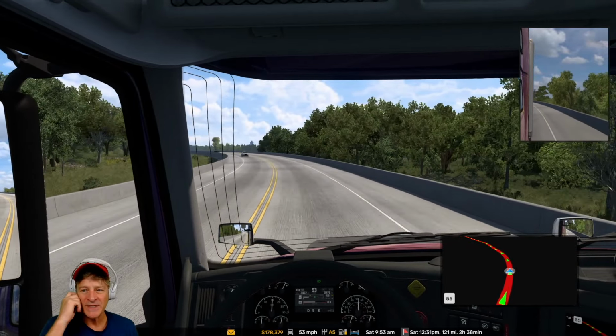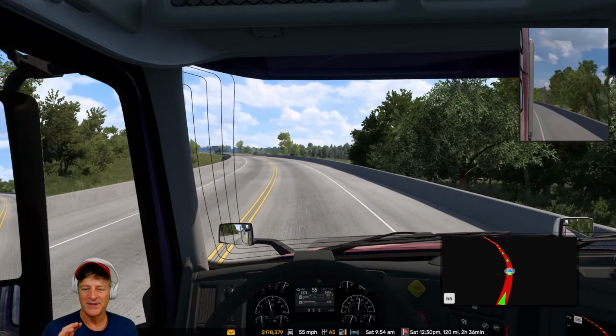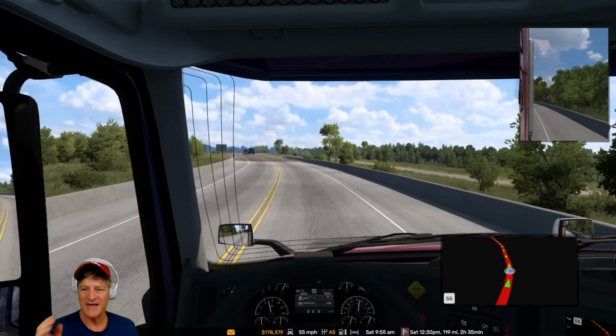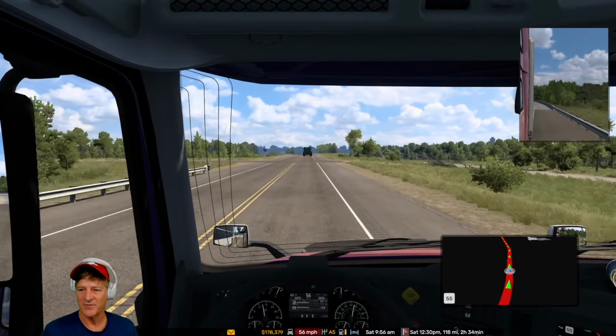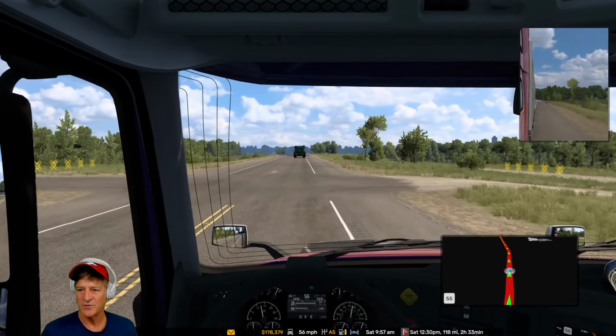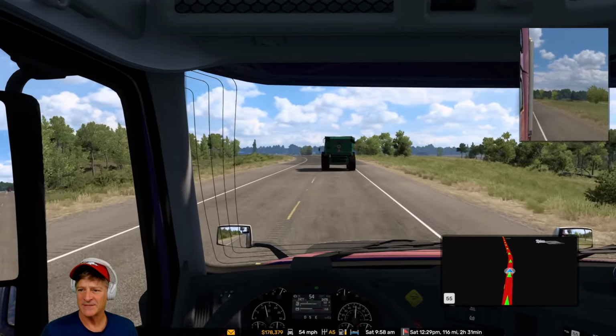But yeah, to go back to the point at hand, I'm really liking how the DLCs are shifting. They've gone from west to Midwest, and now this kind of blend of Midwest and East picking up here. We've got some slow vehicles up here. Can we pass? Looks like it.